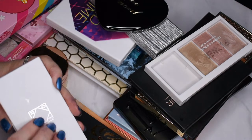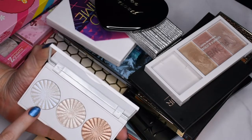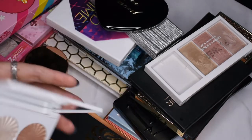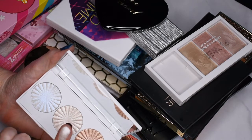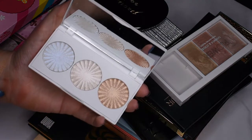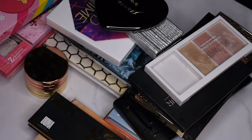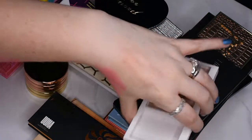Alright, this is the Nikki Tutorials Highlighting Trio. It looks like this. I picked it up so that I would have Glazed Donut and, what is it, Space Baby? Yeah, Space Baby, which is a blue iridescent, and then this was the one that she was so known for, this super icy white kind of shade here. So I'll definitely be hanging on to that because I really love the formula, even though the brand is just doing the damn most right now.